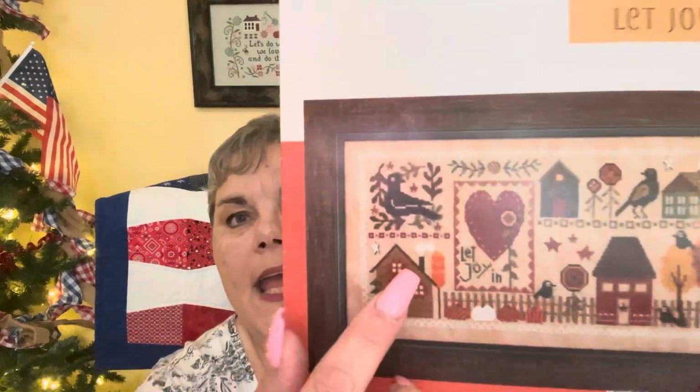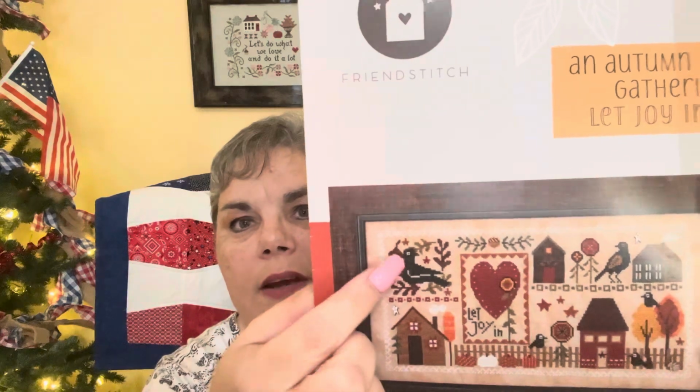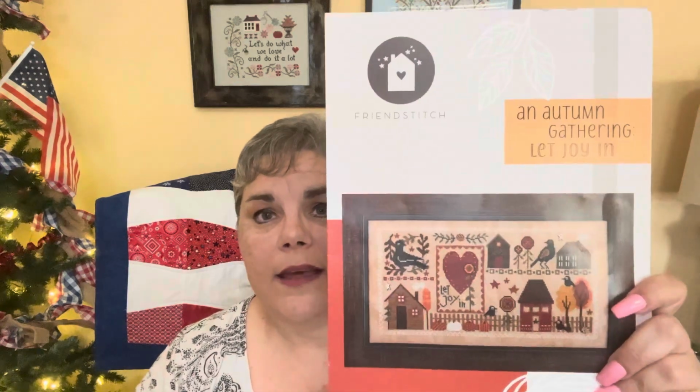And so when I pulled it out, I had the two houses done and the pumpkins along this whole fence line. So I decided to tackle the little crow in the corner. And Friend Stitch is put on by Heart and Hand and Bent Creek. So it's a collaboration pattern by them. And I'm stitching this on the called-for fabric, because when you join it, they send you the whole kit. And this is 14 count Vintage Country Mocha.